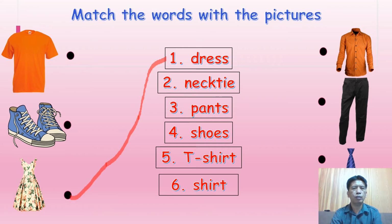That's it. Number two, necktie. Where is the picture of necktie? Here we go. That's it. Number three, pants. Where are the pants? Here we go.